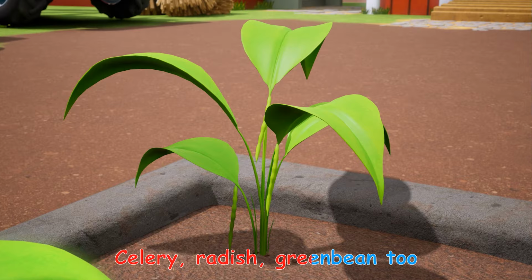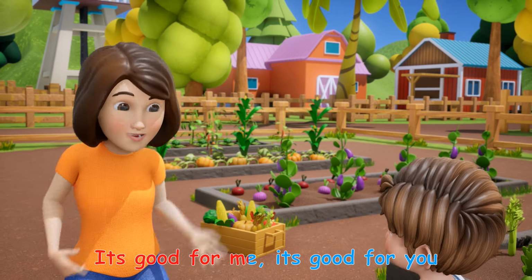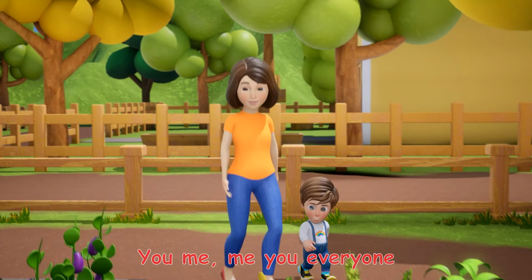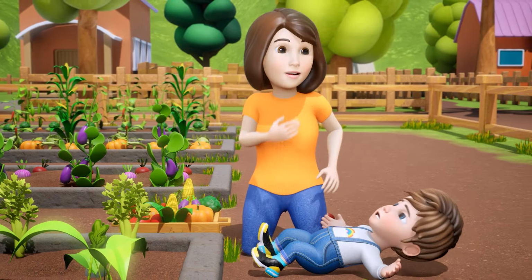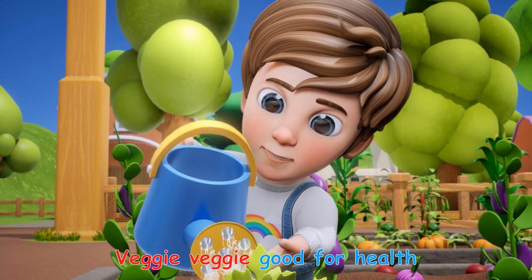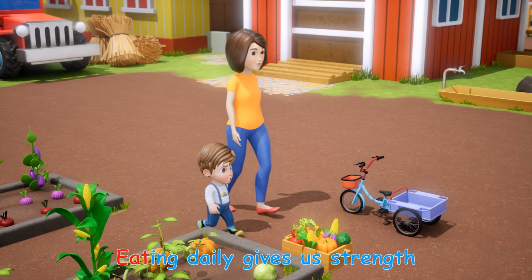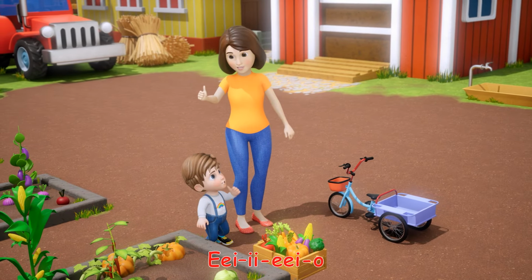Celery, radish, green bean too. E-I-E-I-O. It's good for me, it's good for you. You, me, me, you, everyone. Veggie, veggie, good for health. E-I-E-I-O. Eating daily gives us strength. E-I-E-I-O.